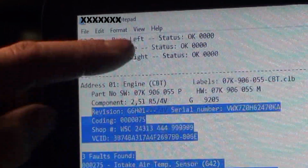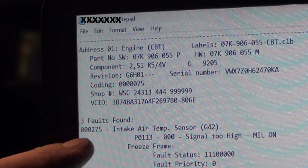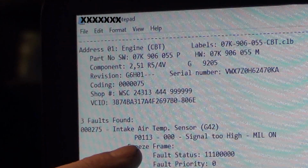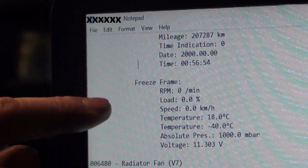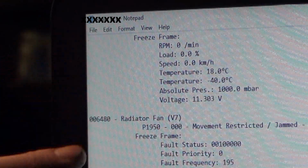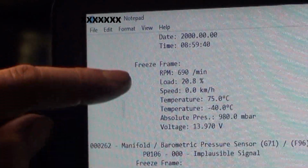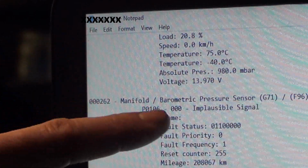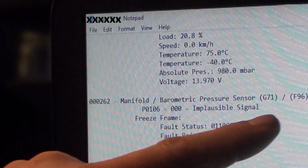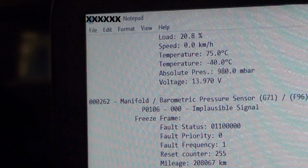Let's start with scanning the computer system. Okay, here are the trouble codes that we have. P0113, intake air temperature sensor G42, and radiator fan V7 P1950, and 262 manifold barometric pressure sensor G71 F96, P0106 plausible signal.